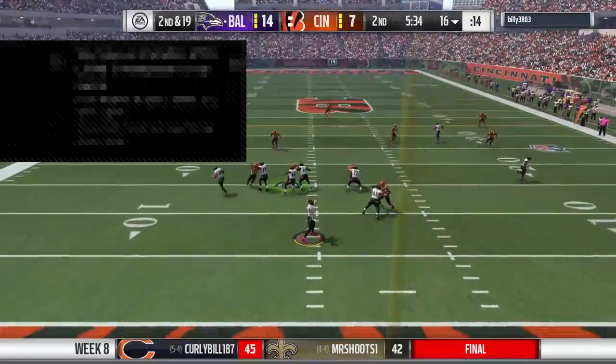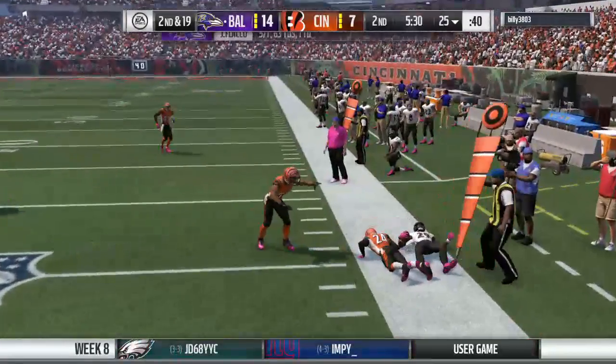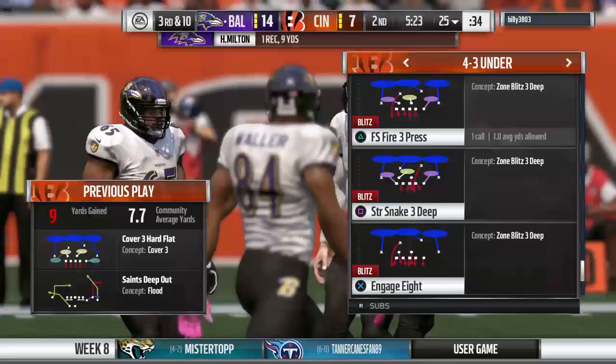On second down, Flacco to throw. Throwing for his running back, and he's got him, complete. And down he'll go at the 25. It'll be a gain of 9, and it'll be 3rd and 10 now.